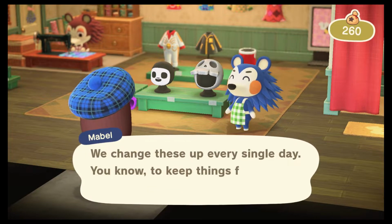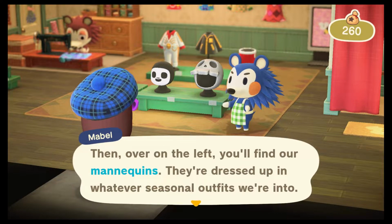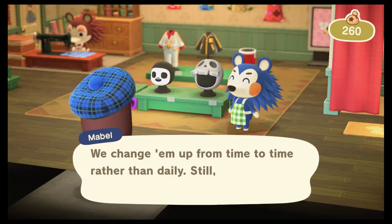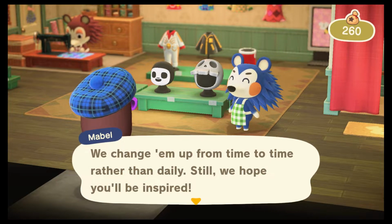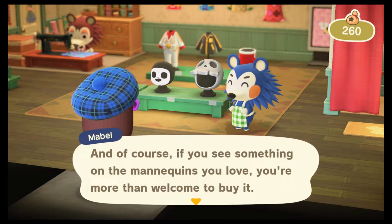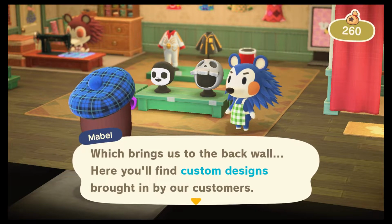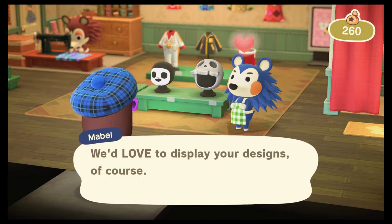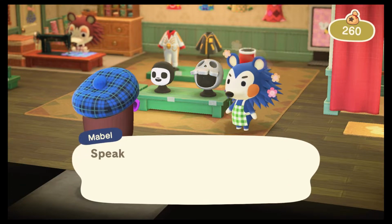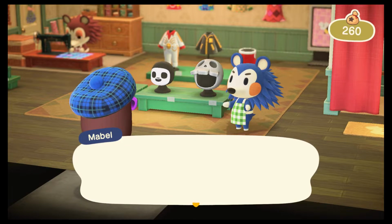Okay, recommended items in the front. To the left are mannequins dressed in seasonal outfits. So those might change month to month? Oh, just time to time, okay. Okay, so you can buy right off the mannequin. Back wall of custom designs. Cool. I think that's the screen in the back there.